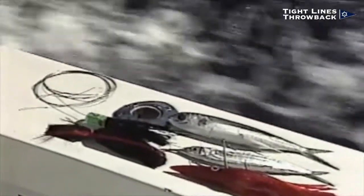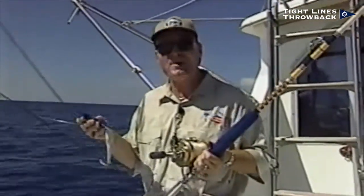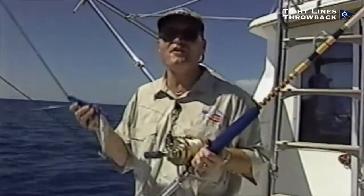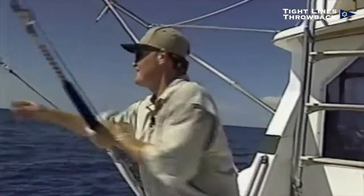Oftentimes, Wahoo are found lurking near or deep below floating debris that has attracted small baitfish. Black and red lures combined with rigged natural baits are time-tested producers, but they're not the only thing that works. Now, anytime you're out here fishing and a pattern starts to emerge, take advantage of it. Today, all of our hits have been on blue lures, so that's what we're using.